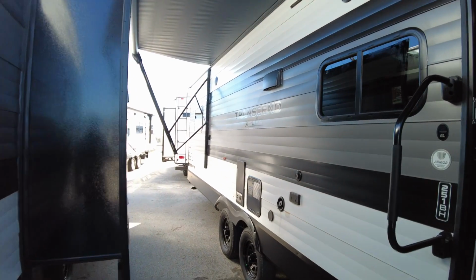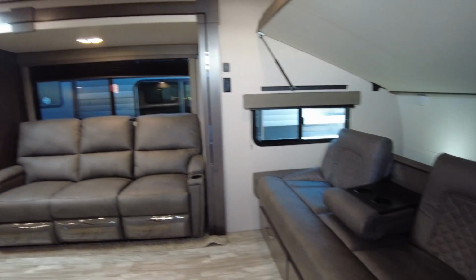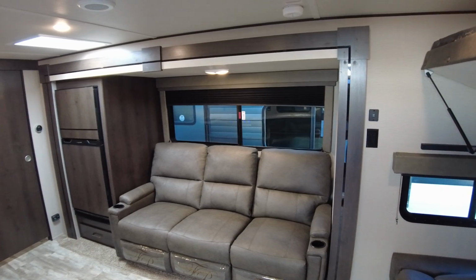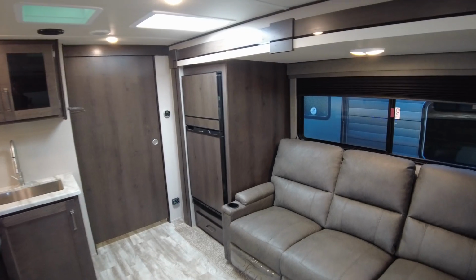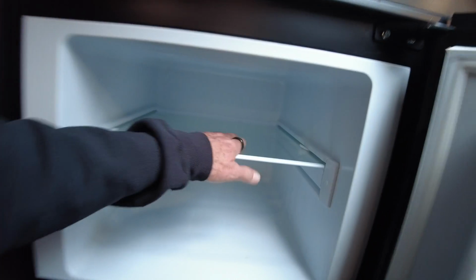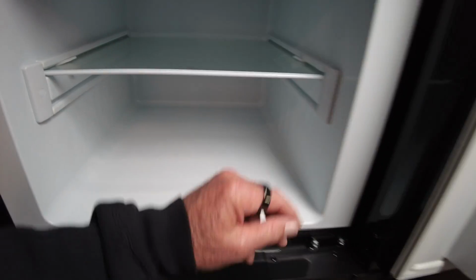Let's look at this one first. This would be the less expensive of the two, and it's a brand new floor plan. It's the one that had the slide out in the bedroom and yet did not give us any closet space, if you remember. So the refrigerator in the Imagine will be a little bit bigger in this, but these are both solar powered. Everything I've got on here going now is just from the battery being charged from the solar panel on the roof. And if the fridge is on, there'll actually be ice in here. Yep. So even sitting out here in the lot all by its lonesome, the refrigerator is on and running just fine.